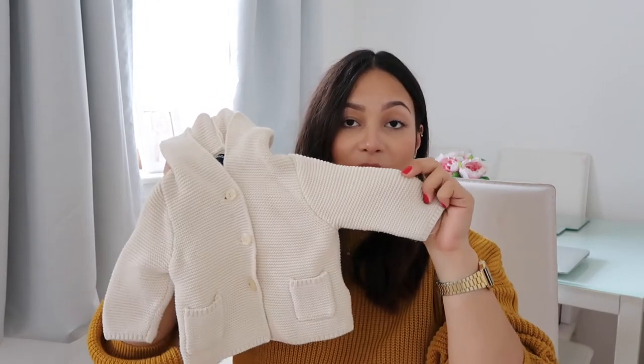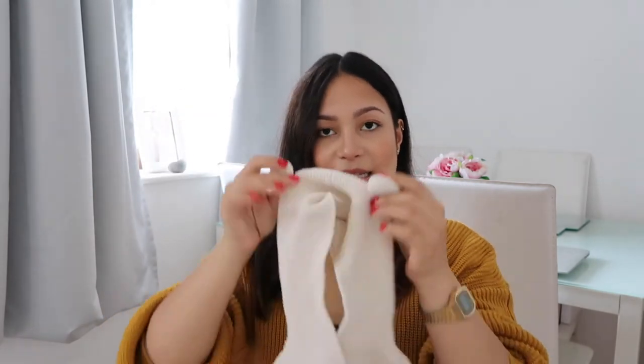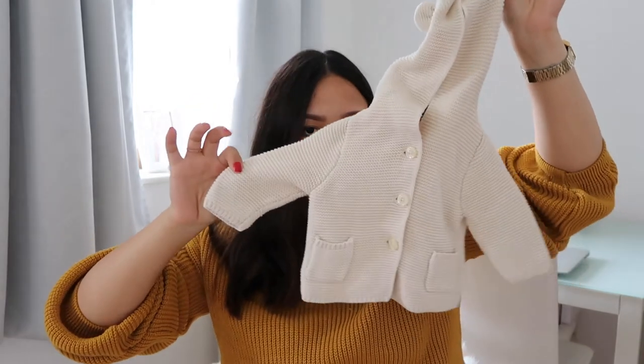Then also from Baby Gap, I got him another of these cardigans. I was actually gifted this, and it's got the little ears and it's just really sweet and cute and I love these. And this one's 0 to 3 months.